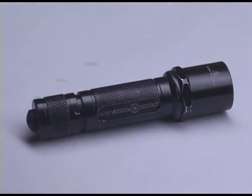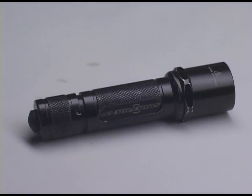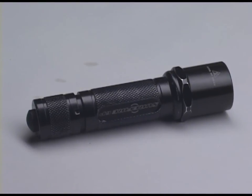Okay, so field experience. Where did I use it? Well, for the past couple years I've been working in low voltage, so pulling wire through walls, hanging TVs on walls, programming remotes, installing speakers on houses and in attics. So I was carrying this to light up attics, to light up crawl spaces, to light up walls, to light up job sites if I was working in new construction.